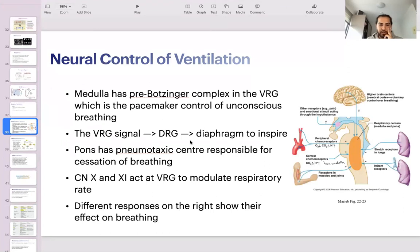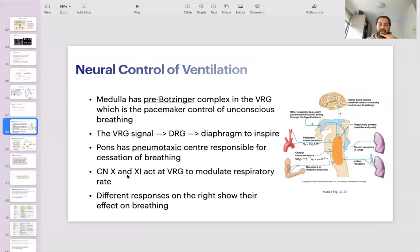So in the neural control, the medulla has this pre-Bötzinger complex in the ventral respiratory group, which is the pacemaker of your unconscious breathing. Like your heart cells have a pacemaker, the brain has a pacemaker of your breathing. From there, the signal goes to the dorsal respiratory group, then your diaphragm to inspire. Your pons also has an area called the pneumotaxic center, which is responsible for stopping your breathing. Along with this, your cranial nerves 10 and 11 act at your ventral respiratory group to modulate your rhythm.